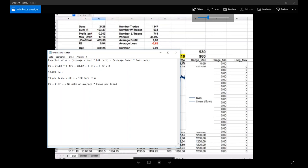And in fact, it doesn't matter whether we are a winner or whether we are a loser. It doesn't matter. So this is what expected value is about. It's a purely statistical component, but in the long run, this is what you can expect if you trade this strategy with a certain set of rules, and you just follow these rules and go with it. That means you're making 7 euros per trade.